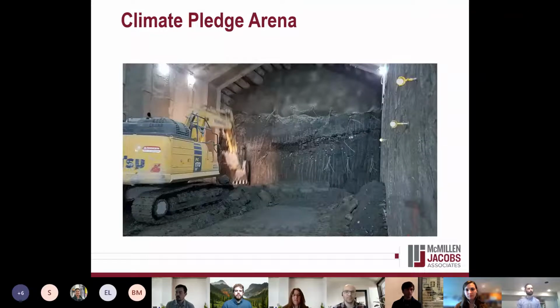And here's another view of the tunnel excavation ongoing. So when I was out there every day during tunnel excavation, we would make sure to look at the soil conditions and make sure that the behavior of the soil matched what our expectations were when we had designed it. Next slide.